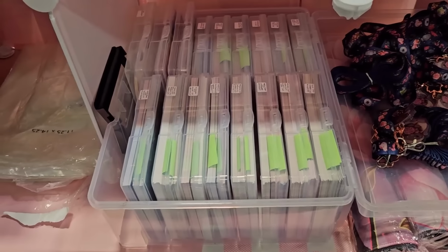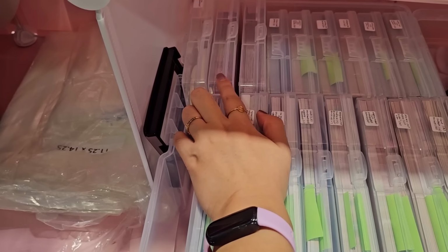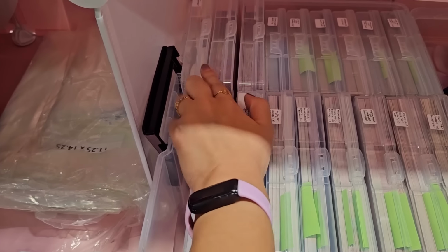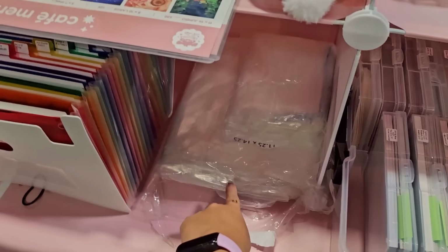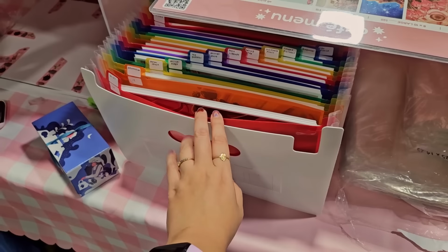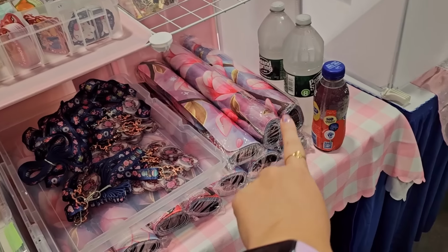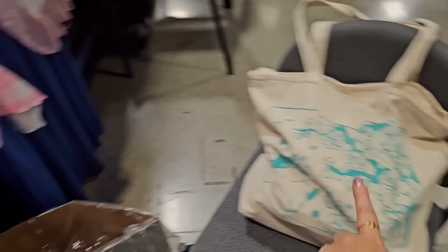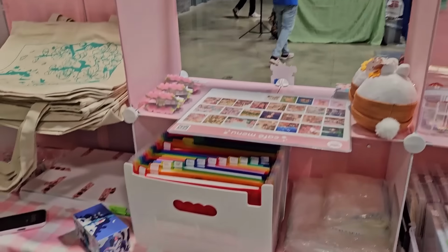And then here are all of the big prints, the sticker sheets, the, what are these called? Bookmarks, sun catchers, baggies to wrap the prints in. This is the big one, the small one, and then these are the large 8x10 prints. And then desk mats are here, lanyards, water, snack bags. Yeah, hopefully it'll be a good day.